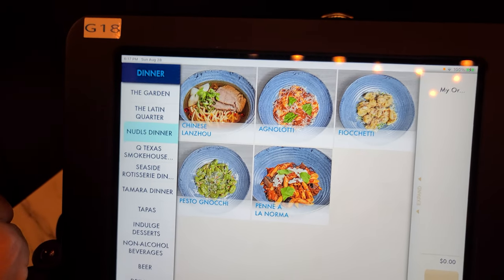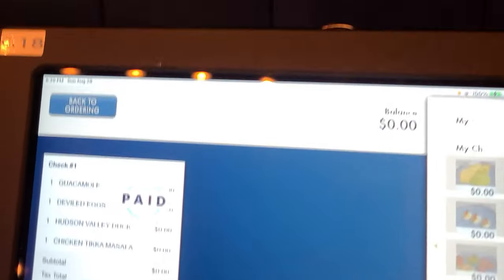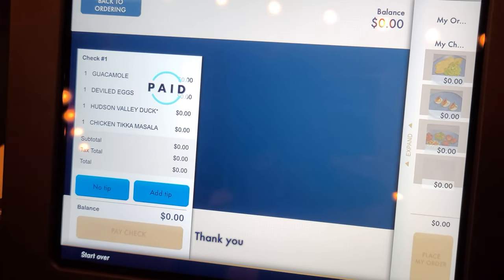To order, choose the restaurant, click on the item that you want to add it, and when you're done, click Add Tip or No Tip to complete the order.